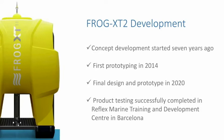FROG-XT2 is a part of our XT product range family. In this family, we have three other carriers, XT4, XT6, and XT10, where the number describes the capacity, so how many passengers can fit into each product. So we have 4-person, 6-person, and 10-person carriers available.